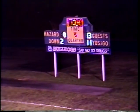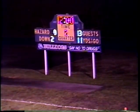And that's the end of the first quarter. With the score, Pikeville 13, Hazard nothing. We'll be back for the second quarter of action after this timeout on Channel 5 WPRG Sports.